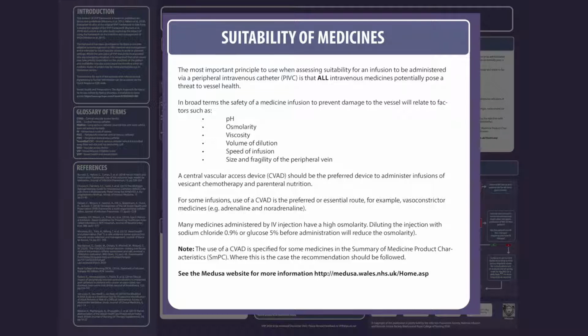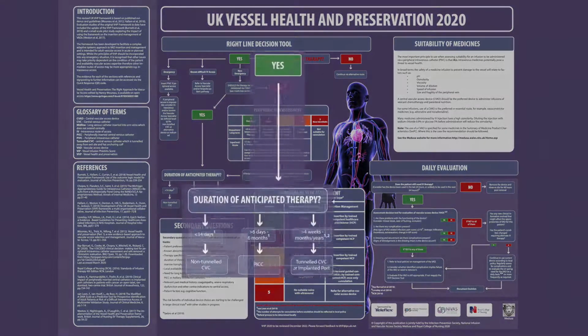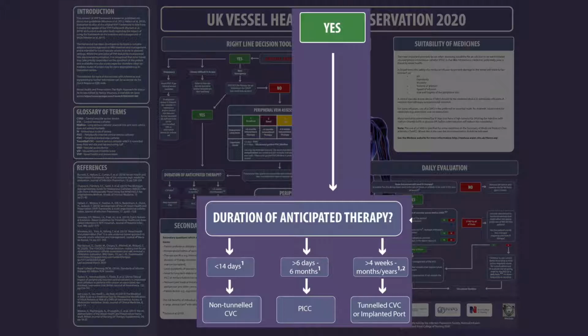with such agents. We have worked closely with colleagues from Medusa, the online injectable medicines guide, and this provides an excellent resource to guide decisions on specific medicines with which you may be unfamiliar. Having considered the risks posed by a particular drug to vessel health, you can then follow the tool towards the central or peripheral vein route.